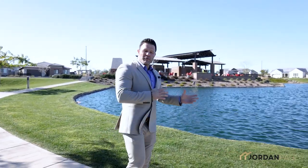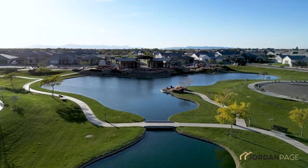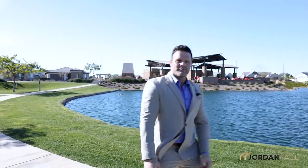And you can also walk straight from the home over here to the community park within Waterston. It's a beautiful place to chill with your family, grill some burgers, and soak up the sun.